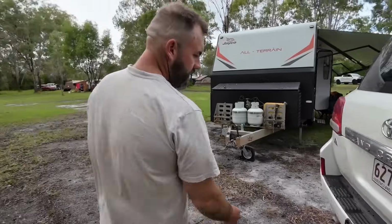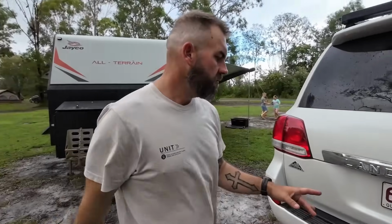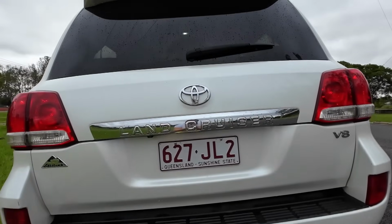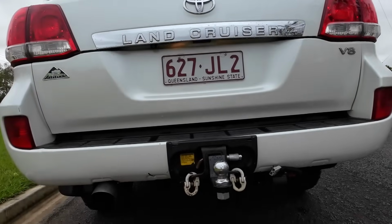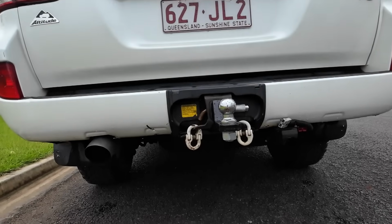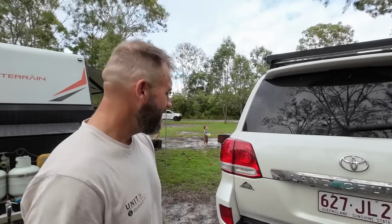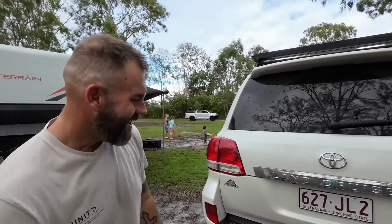Come around to the back. So this was already, which was a bonus, this was already set up for towing, which was good for us. I didn't have to add much. So already had the 12-pin plug. Sorry, it's starting to rain, so we'll keep going. Dedication, you know. Yeah, already said.